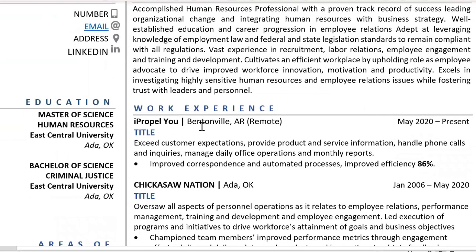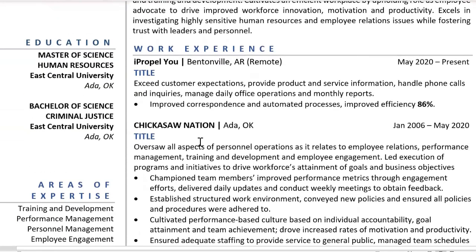We're going to go ahead and go into this work experience now. We're going to talk about the formatting and the bullets. Okay, so right off the bat, this is a really great format. I love how they have the company name, the location, the dates, and then their title here, which I've redacted again just to make sure that this really isn't going to identify anybody. But overall, I really love the structure.